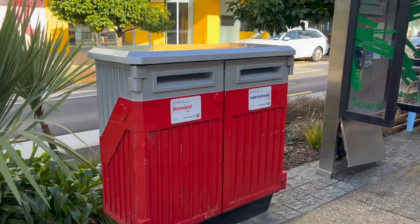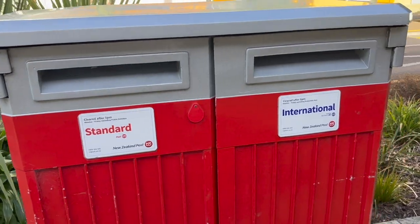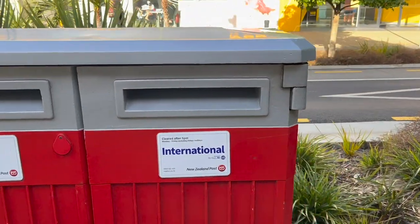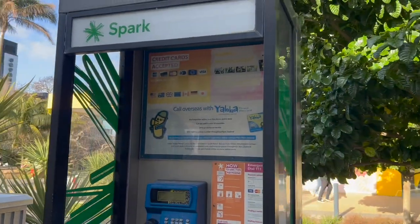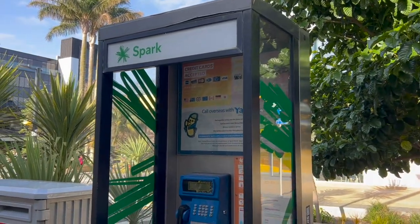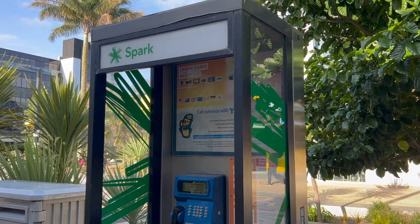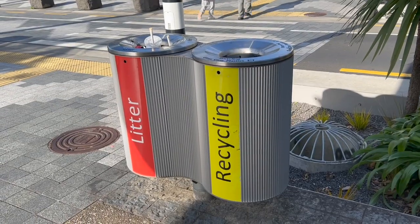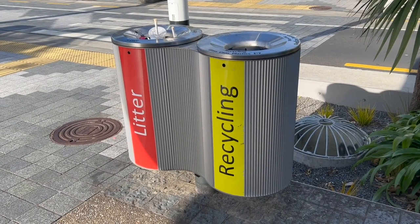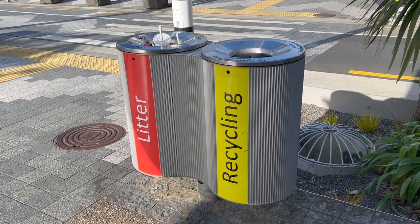This is a post box, so you've got one for standard mail and one for international. And next to it, you've got a phone box, which is operated by Spark, which is one of the big mobile phone companies and telecoms companies in New Zealand. You will also find these litter and recycling bins dotted throughout the city and wider areas.